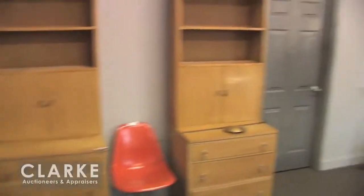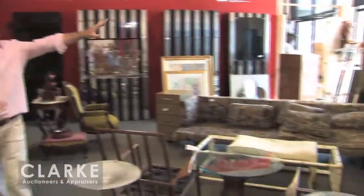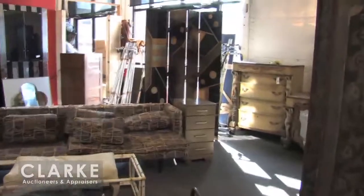We've got Lucite, mid-century, French, beautiful mid-century sofa there. Nice three pieces of Paul Evans. Beautiful, highly carved bedroom set with full figures on it. Thank you, and I'll hand you over to Bruce.